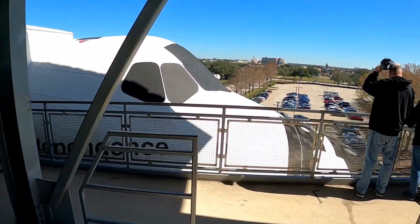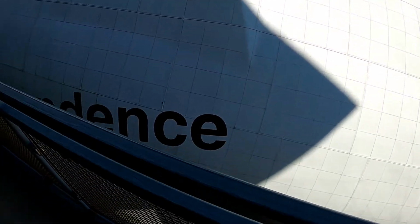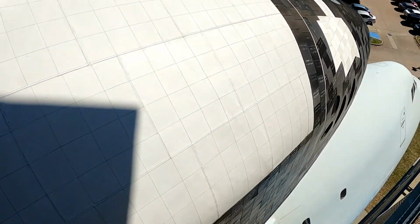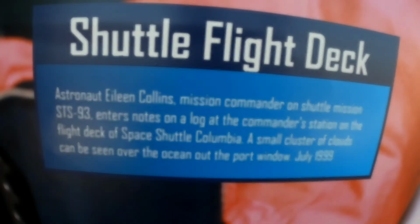The Space Shuttle Independence was formerly known as the Explorer. It's a full-scale replica of the Space Shuttle, and it was built by Guard Lee in Florida. It was then installed at the Kennedy Space Center Visitor Complex in 1993. It was moved to the Space Center Houston in 2012.